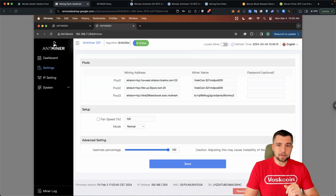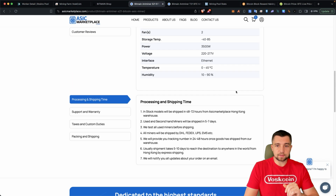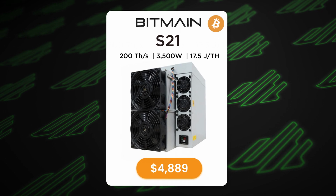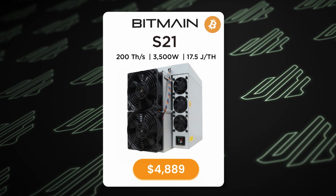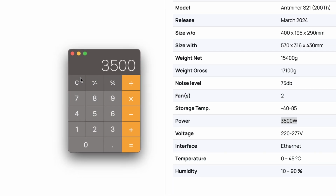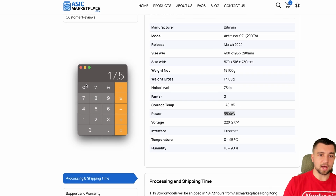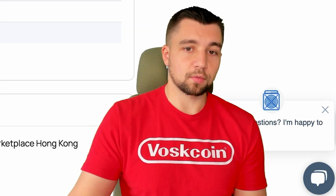And efficiency is broken down simply by comparing the watts and the terahash. So we look at this consuming 3,500 watts, and it mines 200 terahash a second. So 3,500 divided by 200 gives us 17.5 watts per terahash. The fewer watts you use per terahash, the more efficient the miner.